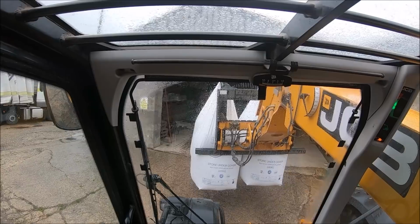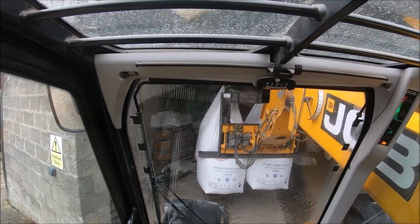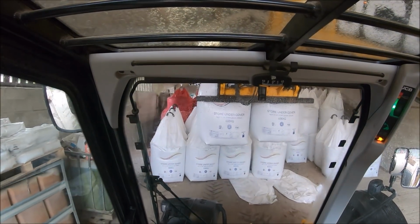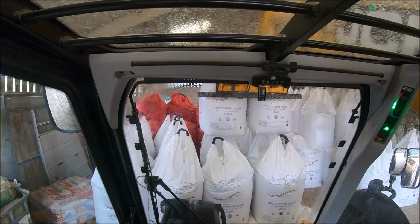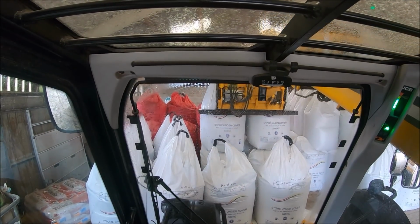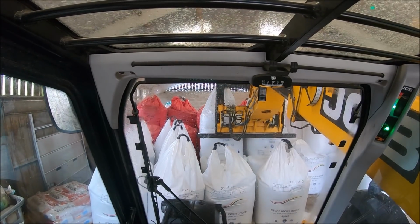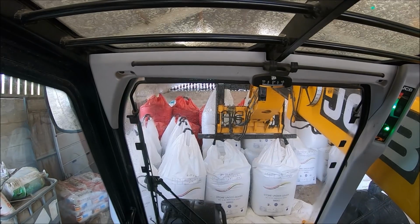I've been doing a bit in the workshop, tidying up, and a bit of welding, fabricating. Gonna make a carrier. I've got an A-frame. I'm just going to make a carrier to carry the MX toolbox. Just doing that really. I'll show you it in a bit.